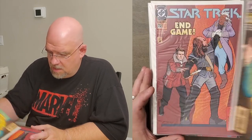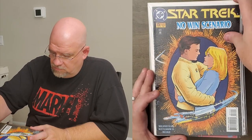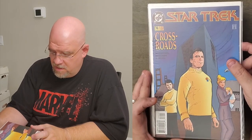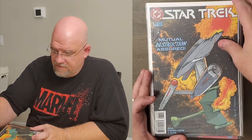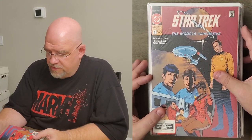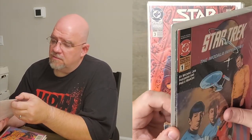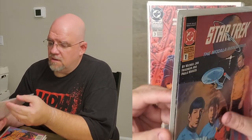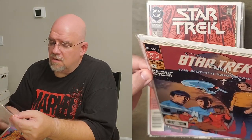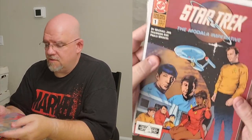70, 72, 73, 74, 77, 77. Star Trek, The Modala Imperative, number 1. It looks like they have several copies in there. Oh, it's a 4-issue miniseries, so it looks like all 4 issues they have in the bag.